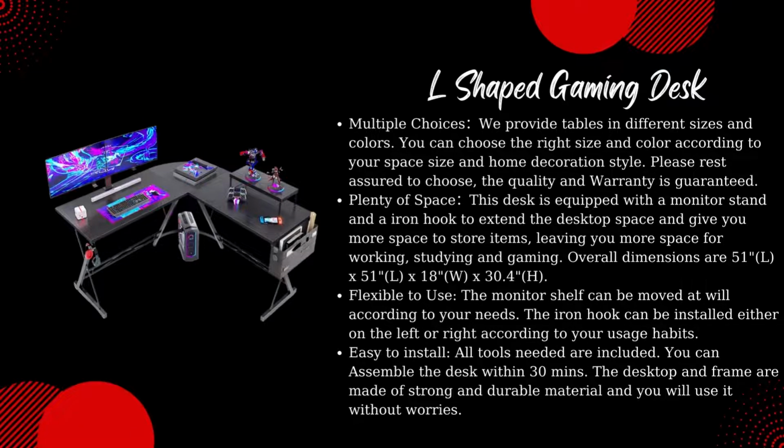Multiple choices. We provide tables in different sizes and colors. You can choose the right size and color according to your space size and home decoration style. Please rest assured to choose, the quality and warranty is guaranteed. Plenty of space: this desk is equipped with a monitor stand and an iron hook to extend the desktop space and give you more space to store items, leaving you more space for working, studying, and gaming.